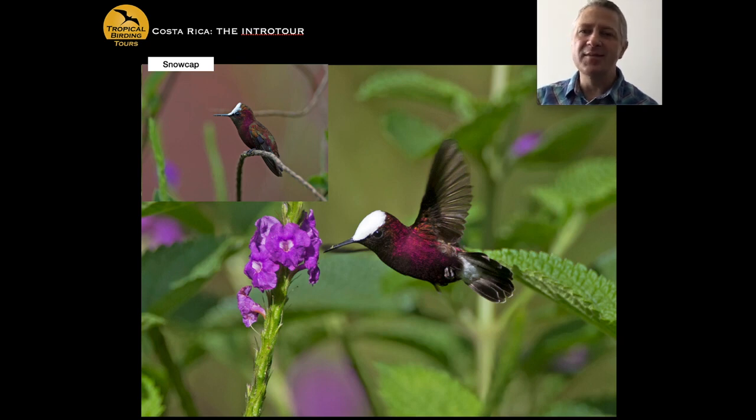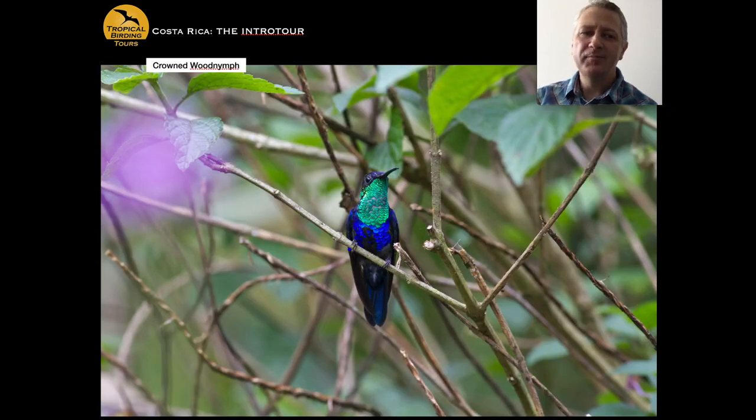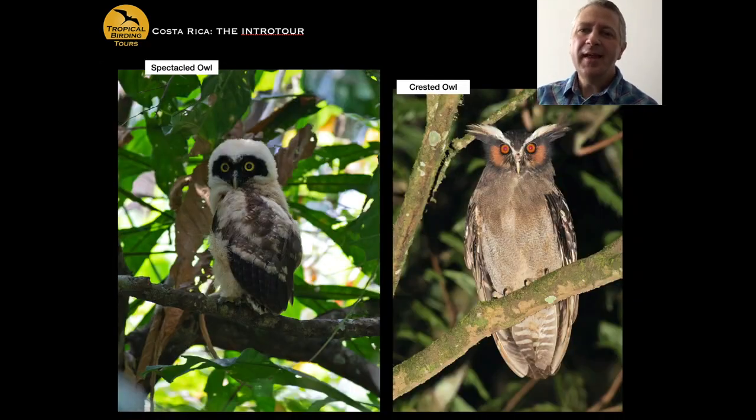So this is one of the key hummingbirds there, the snowcap. Green thorntail is a lot more common than that one, as is the crowned woodnymph. And while we're there looking for hummingbirds coming to the shrubs, we also keep an eye out on the trees surrounding for any mixed flocks that come through, because they could have tanagers in them like these.